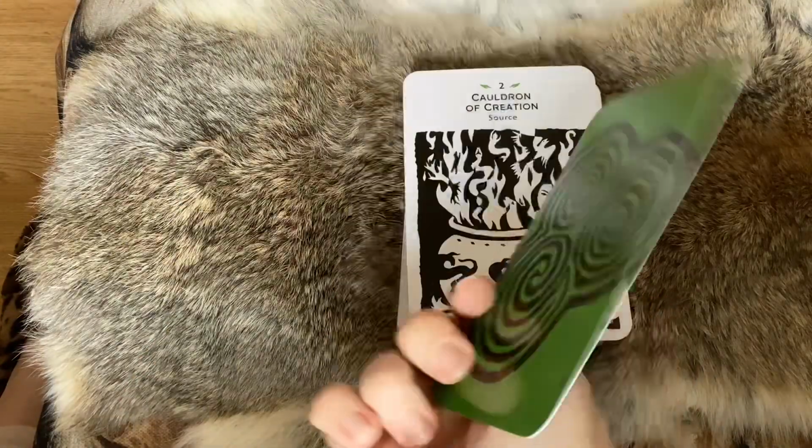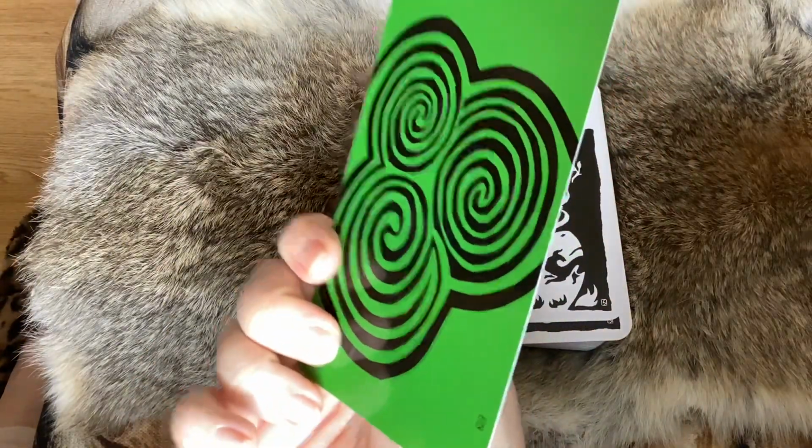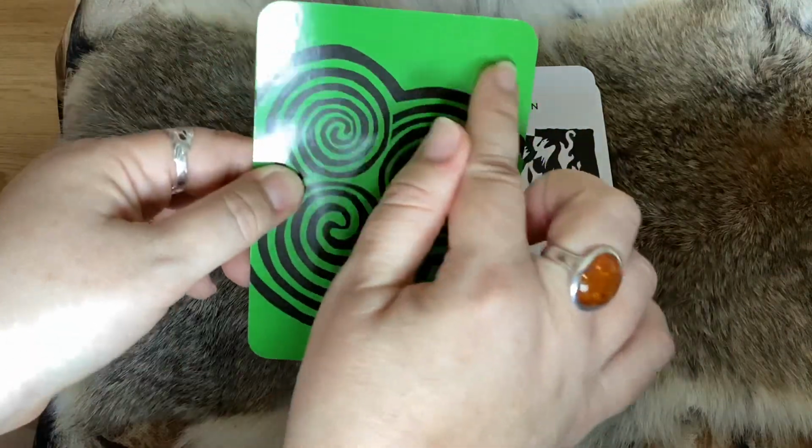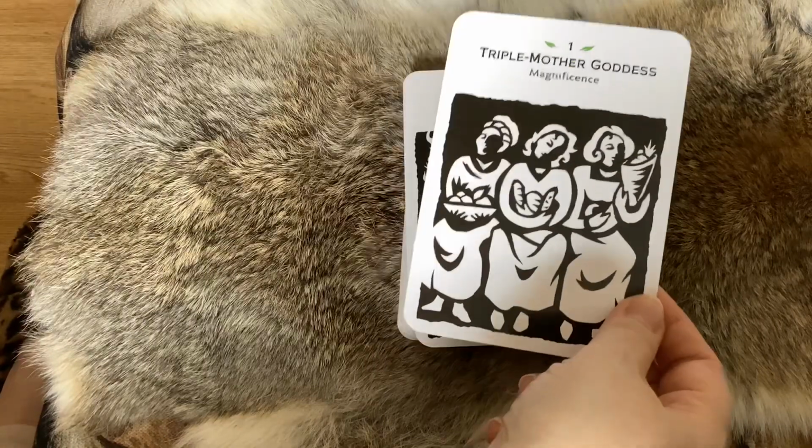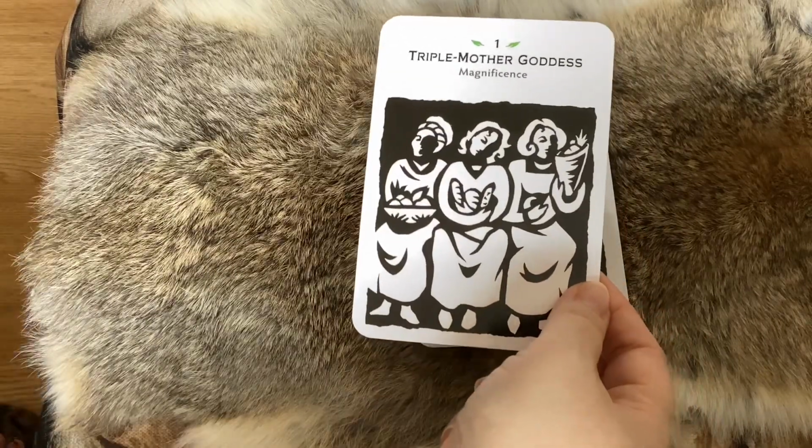It doesn't bother me, but I tell you guys, I'm so tempted to edge these in a green like this. But the trouble is, because it's white, it might bleed. But the temptation is there.